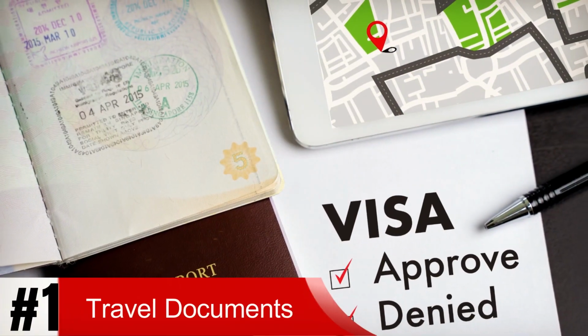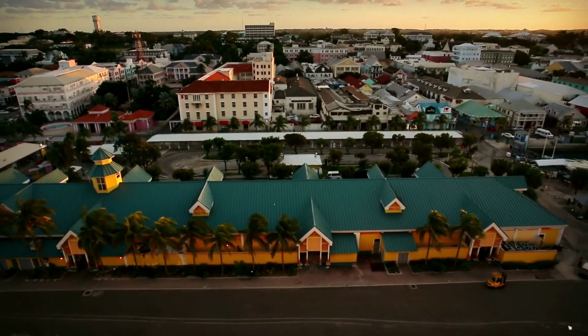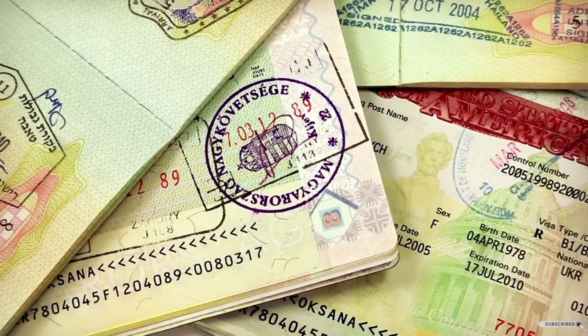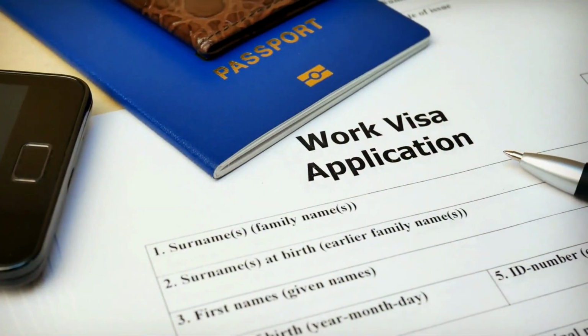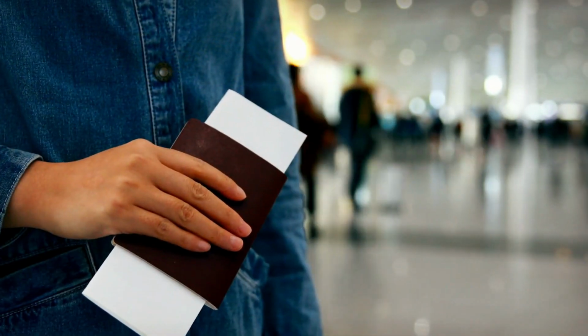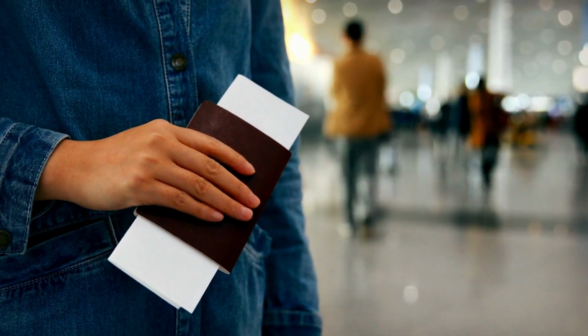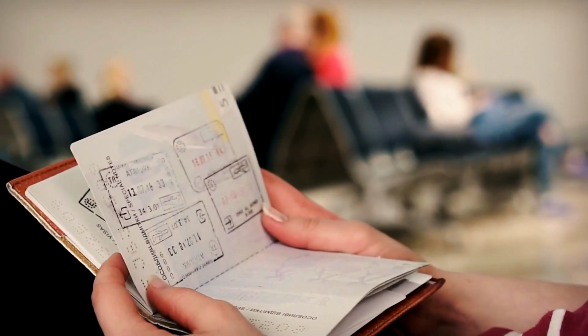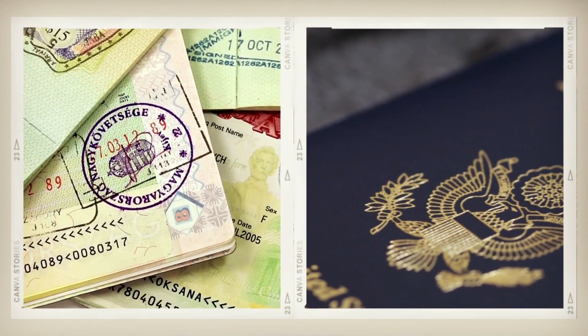Number 1. Travel documents and visa requirements. Before you plan your trip to the Bahamas, it's essential to ensure that you have all the necessary travel documents and understand the visa requirements. For most visitors, a valid passport is sufficient to enter the country. However, it's recommended to check the visa requirements based on your nationality and the duration of your stay.